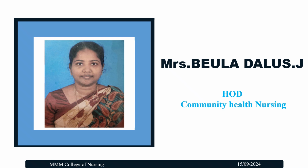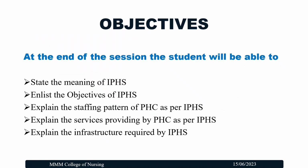Today we are going to discuss the IPHS standards of primary health center. The objectives of this session are: state the meaning of IPHS, list the objectives of IPHS, explain the staffing pattern of PHC as per IPHS standard, explain the services provided by PHC as per IPHS, and explain the infrastructure required by IPHS in a primary health center.